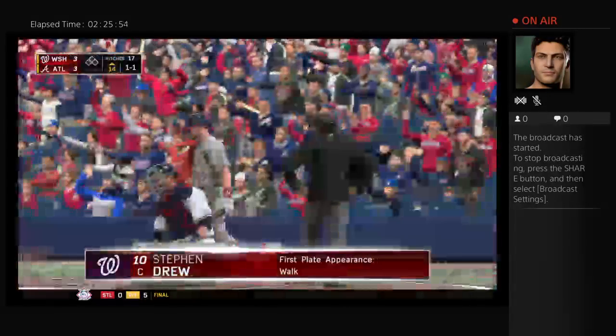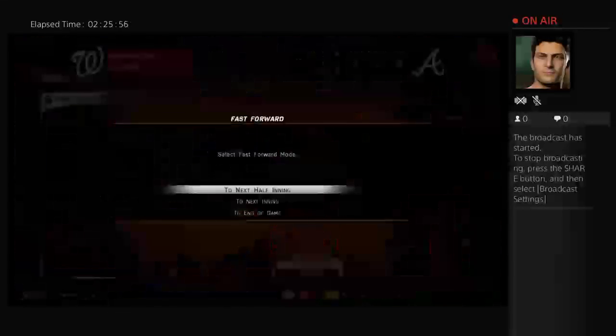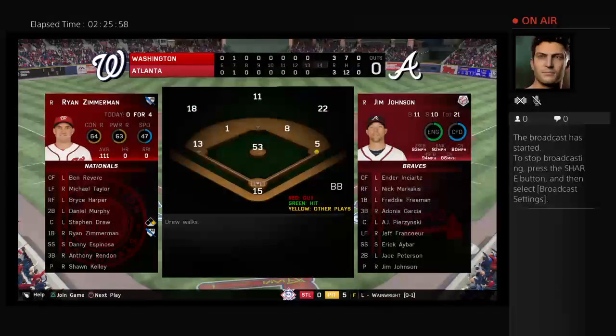We'll rejoin our ball game late into extra innings. Stephen Drew will stand in now to start the 14th.